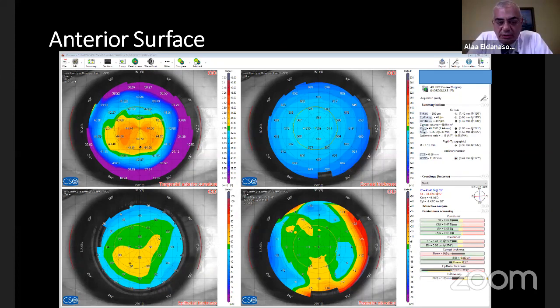Yes, and your point is absolutely correct. If the posterior elevation can show a little bit larger map, we could detect something on the back surface of the cornea. And usually when we have this kind of thickening of the epithelial map in this area, we can expect something just below it. This is not the first case I see like this. So it's not easy to detect something in this case without looking at the anterior and without looking at the fellow eye. But also the posterior doesn't exactly look normal.